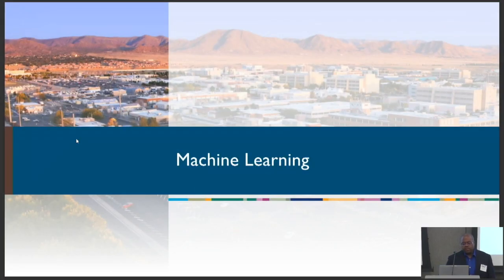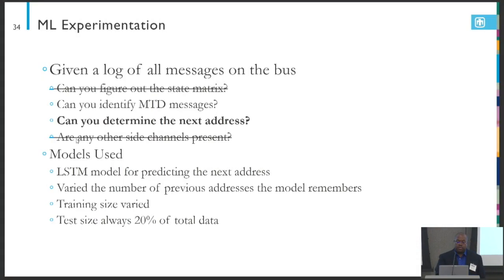And so we'll finish up with machine learning that Purdue wanted to do. Unfortunately, COVID came out during this time, and so some of the things that we wanted to do with them, we had to push to the side. But I think the most important one that we felt was, can you determine the next address? Because if you can, it's game over for the algorithm. The model that they used for this particular work was an LSTM model. They varied the training size, but they kept the test size at 20%.